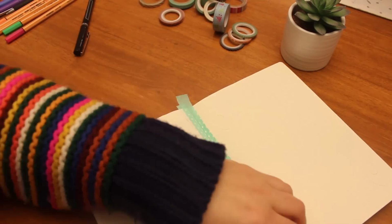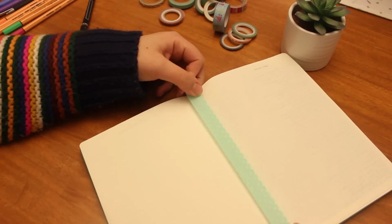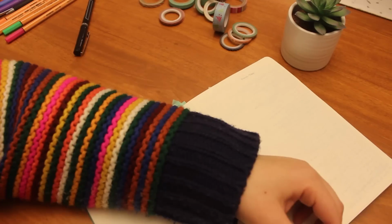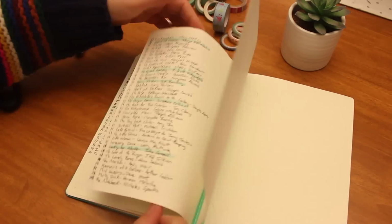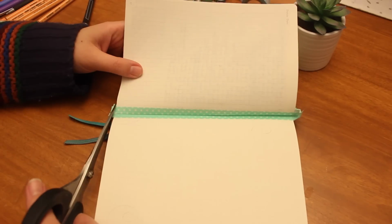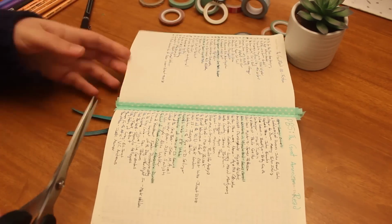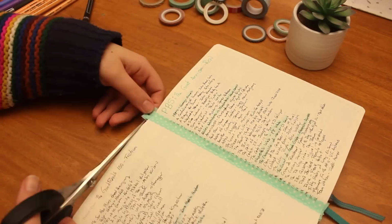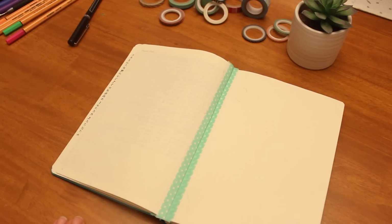I just put another piece of tape down here just to secure all the pages in, and then trim up the sides a little bit. And then I've got my list. I've got to trim the edges a little bit too, because I didn't get it perfectly perfect. But, you know, it happens. I don't have to write 200 books again.